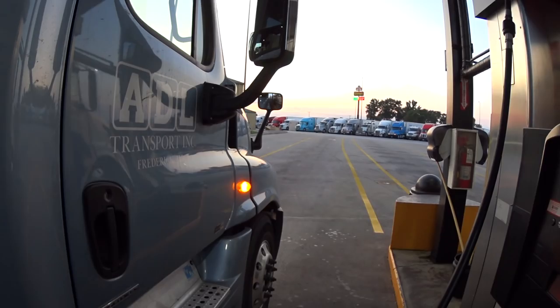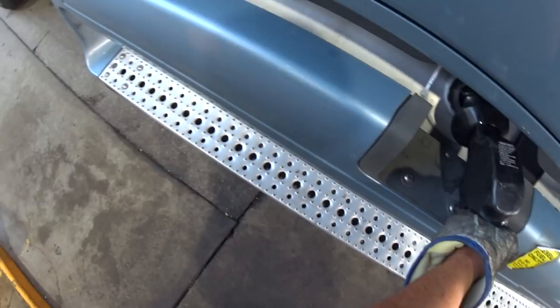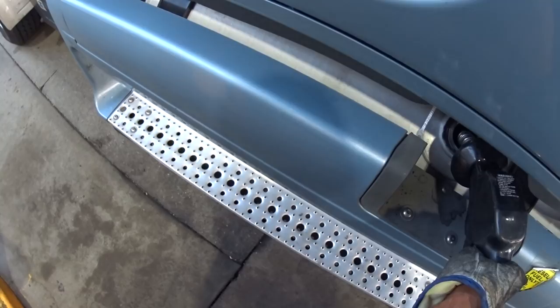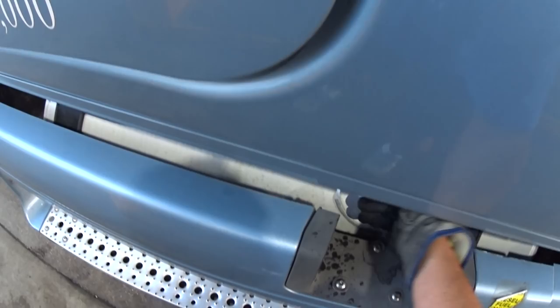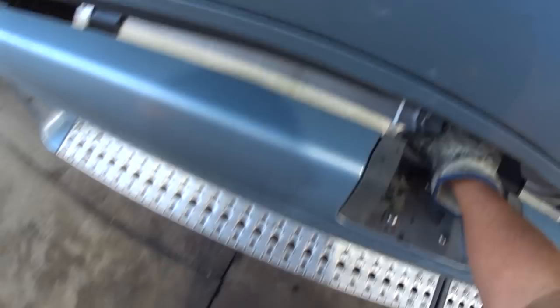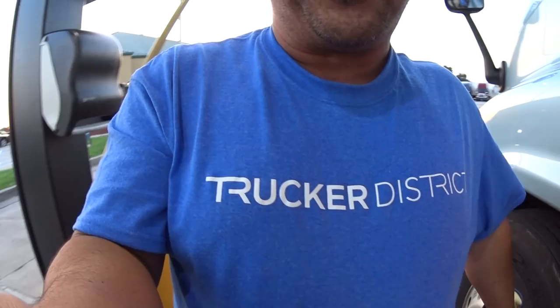Be back here tomorrow. See, I got my t-shirt, my Trucker District t-shirt.